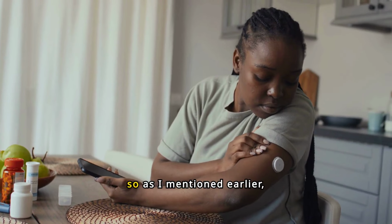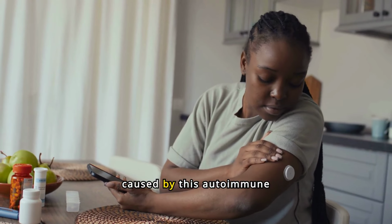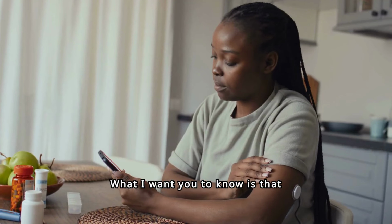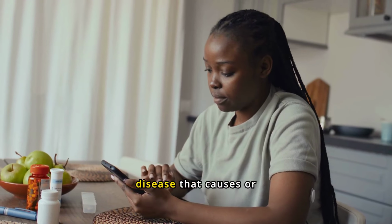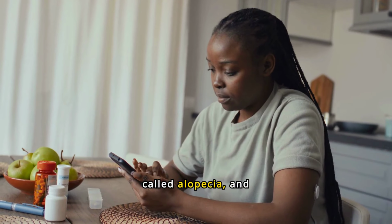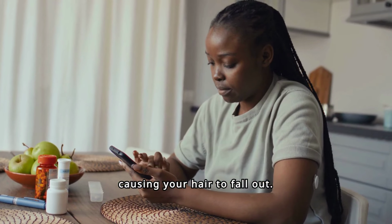All right, so as I mentioned earlier, many patients with hypothyroidism also have thyroid issues, which are caused by this autoimmune disease. What I want you to know is that having one autoimmune disease increases your risk of developing another. One autoimmune disease that causes or contributes to hair loss is called alopecia, and it is an autoimmune disease in which your body attacks your hair follicles, causing your hair to fall out.